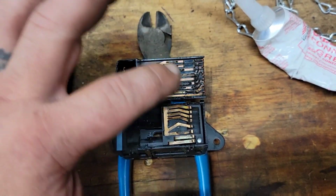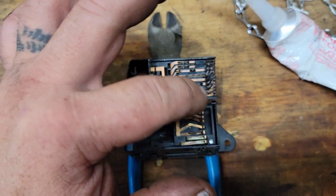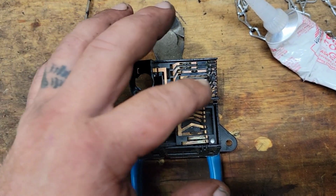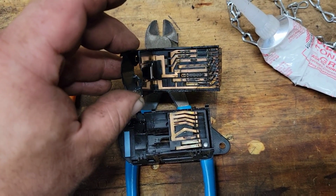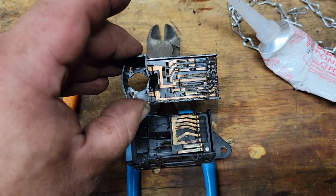What I'm gonna do is I'm gonna clean this all up, make sure nothing's out of place or out of sorts, put it back together, try it out, see what happens. I don't know. It don't look like anything's fried, so I think a good cleaning will help this thing out, and we'll go from there.